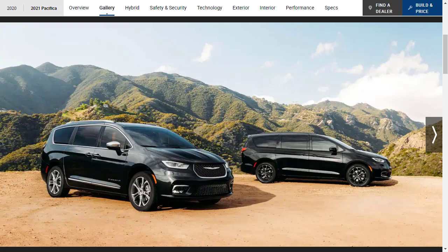The view from the side makes the Pacifica look even larger thanks to strategic side sculpting, including a character line that starts at the A-pillar ahead of the front doors and flows gracefully down towards the rear bumper. The new LED tail lamp spans the entire end, Dodge Charger style.